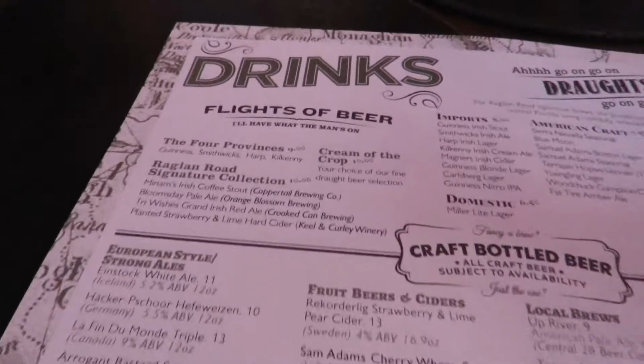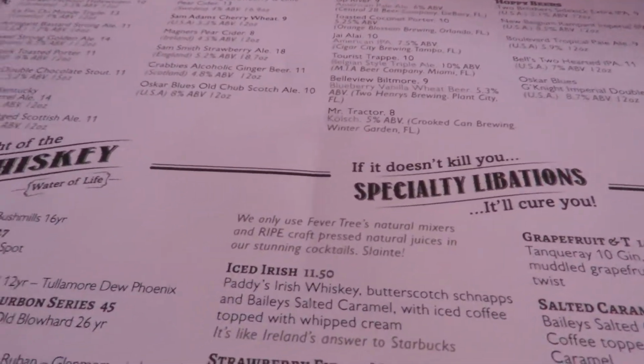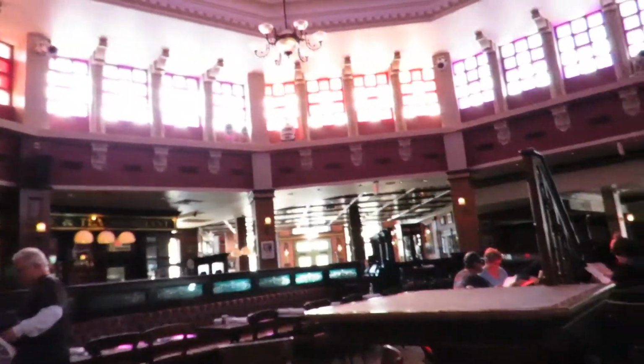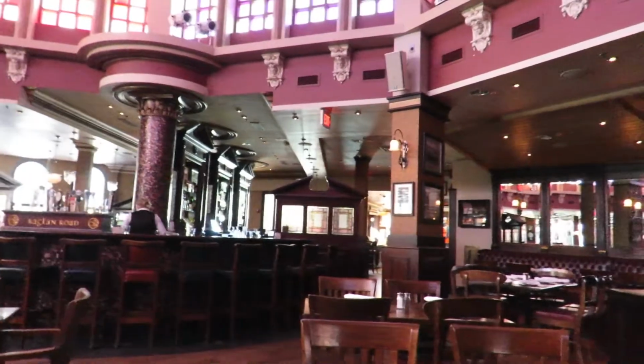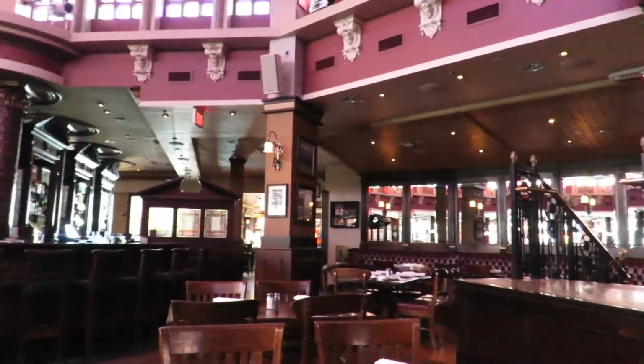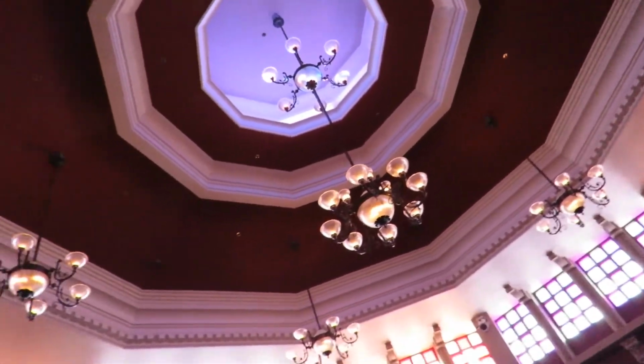So that is their lunch menu, and they also have a pretty good list of flights, drafts, craft, specialty drinks, whiskeys, wines, and bubblies. Looks pretty good. I love the atmosphere in here. There's my crutches. Of course, they brought me all the way to the back of the entire restaurant, so I had to crutch it in that way. It looks like you can get a wheelchair in here pretty easy. Like I said, I left my scooter outside.